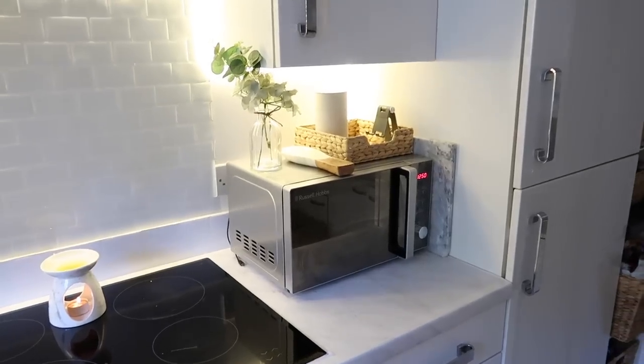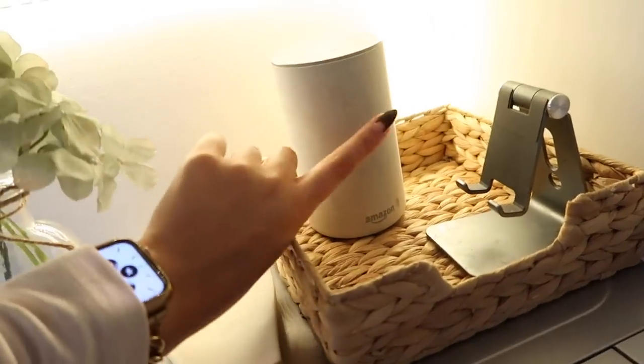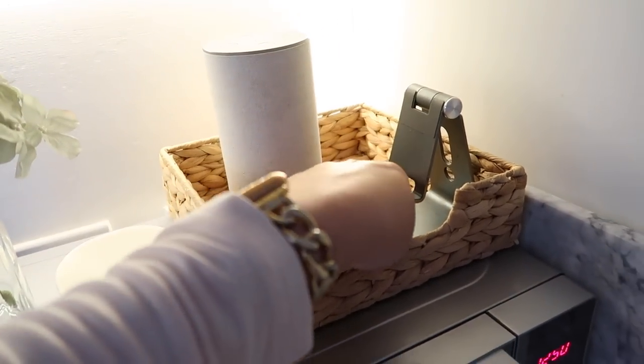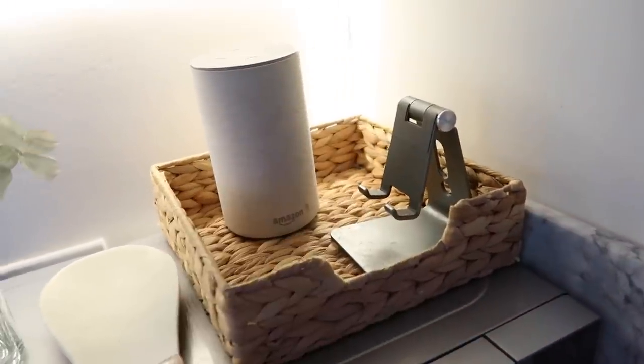And then we've got a microwave, and then on top we've just got this little basket. This, I'm not going to say it because it will turn on, just doesn't want to work anymore. And then this is a little phone stand, and we also use this when we're cooking with our HelloFresh, and we put the cards on. It makes it really easy.